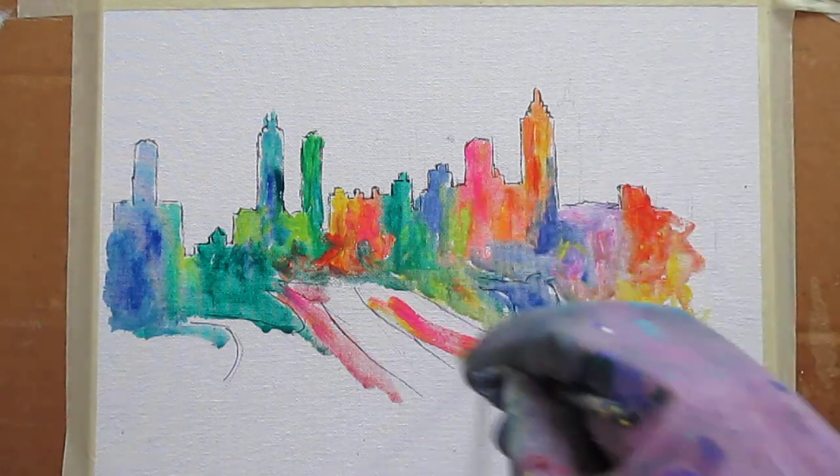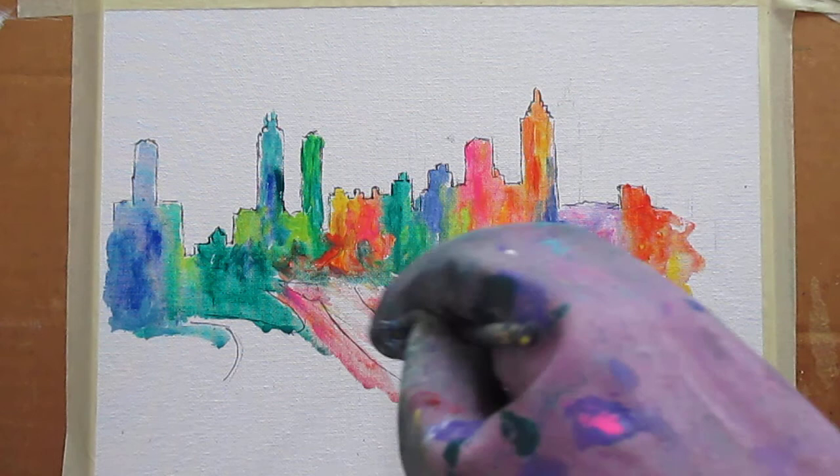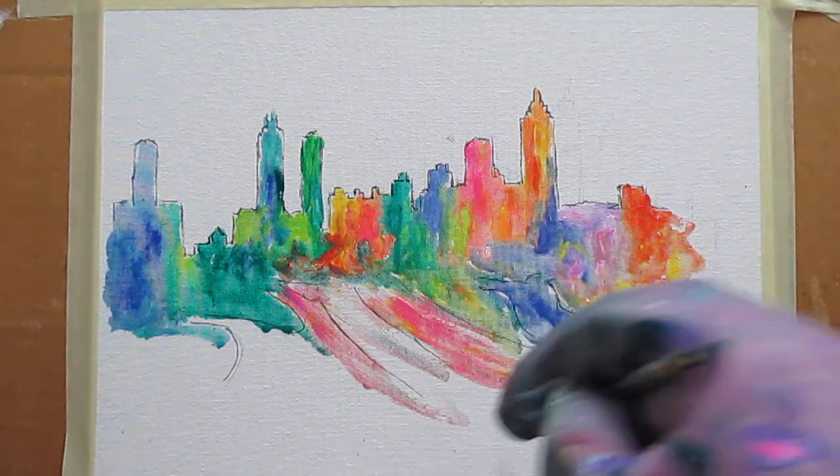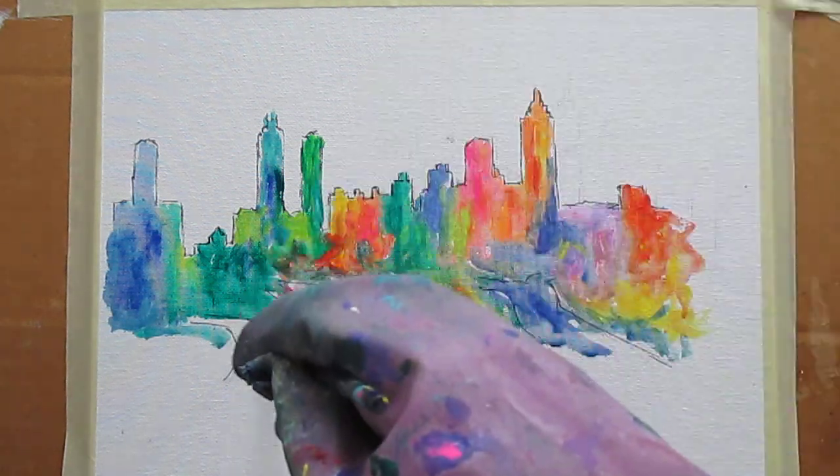I'm basically doing just what I was doing. Just really trying to do some energetic, colorful things with the roads here and with the skyline. Just can't believe I did that.